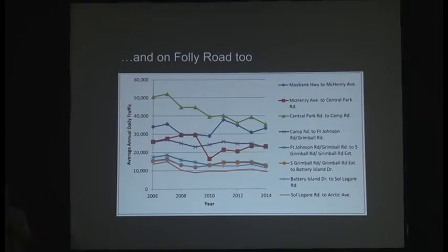And this is a trend that we see. We track volumes on many roads in other cities throughout the country. We see this kind of profile. And the good news is that we can take advantage of that. We don't necessarily have to plan for that ever-increasing amount of traffic.